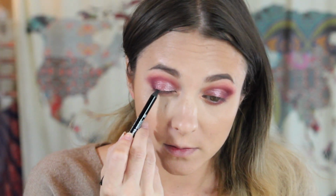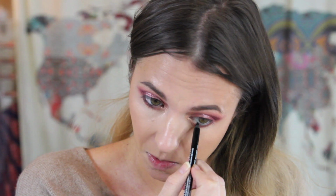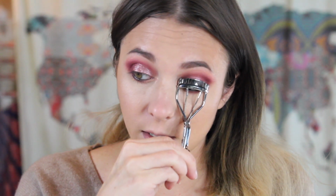And then I'm just going to add some black liner to my tightline and waterline. This is the NYX Slide On Glide On pencil. I don't want any other liner. I do not want any wings. I want this look to just stand on its own. And we're using the It Cosmetics Superhero Mascara today and the AOA Skinny on my bottom lashes.